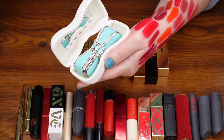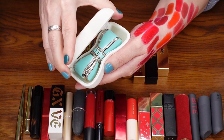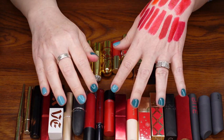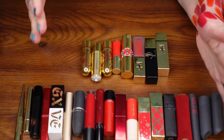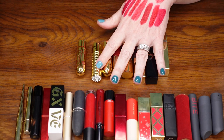Part of me was like, you know what? I should get another one of these to put this in. I'm like, no, don't spend over $100 on just the packaging. But I love it. I need to remind myself that I don't need another bow holder to have each one of these housed in, because those guys are so expensive, but I love it.